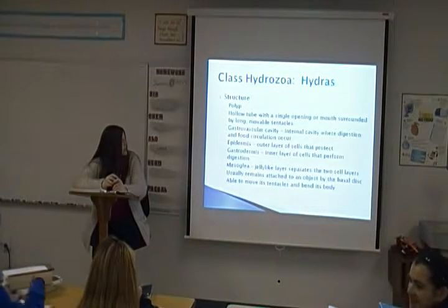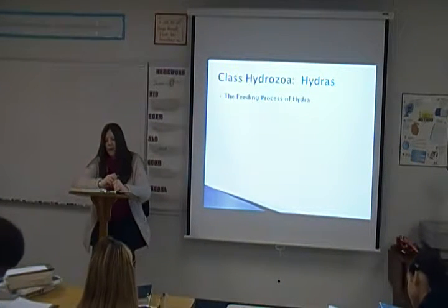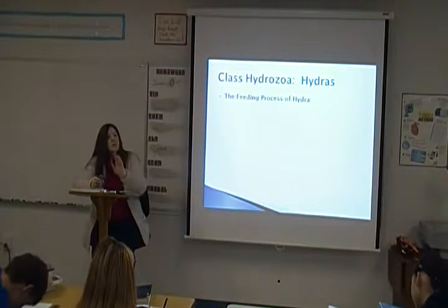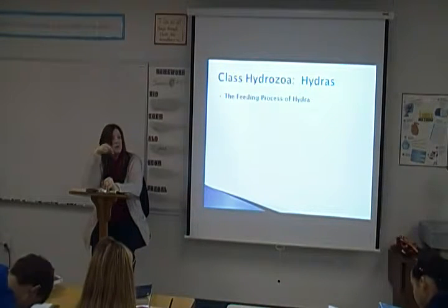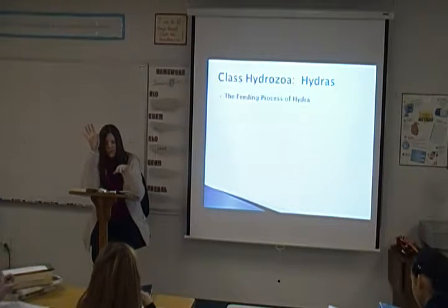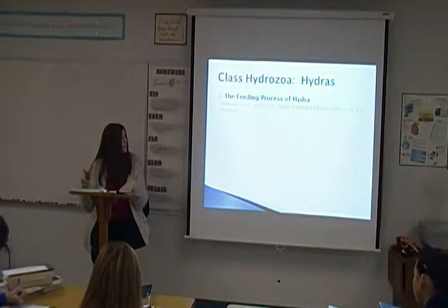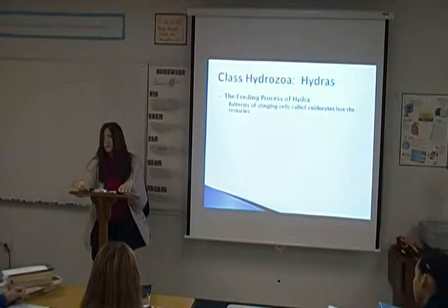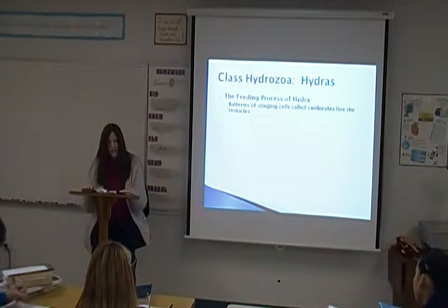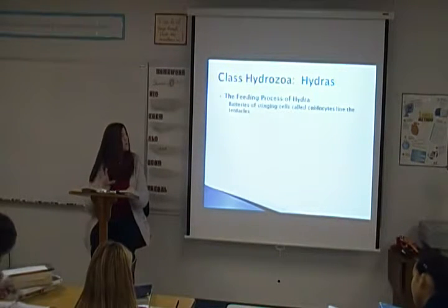Okay, here we go. We were talking about the structure of Hydra, so we're moving on to the feeding process of Hydra. So remember that Hydra has tentacles. It's basically like this open sac. It has a mouth at the top, and it has tentacles. Well, these tentacles usually are just dangling in the water, okay? But they are lined with stinging cells called cnidocytes. These tentacles are lined with these stinging cells, and they line all of their tentacles.